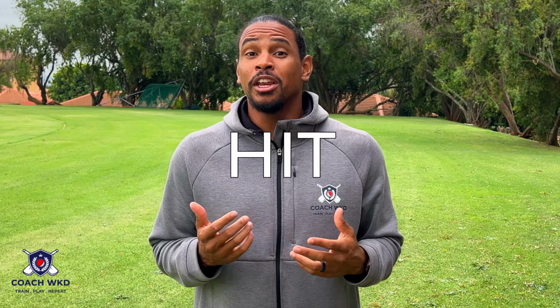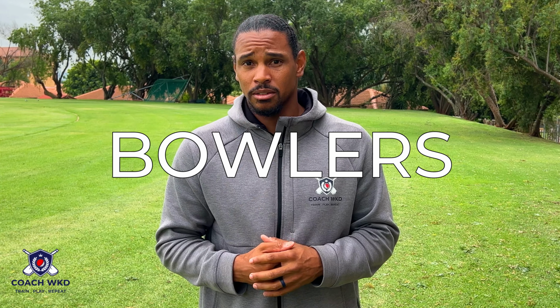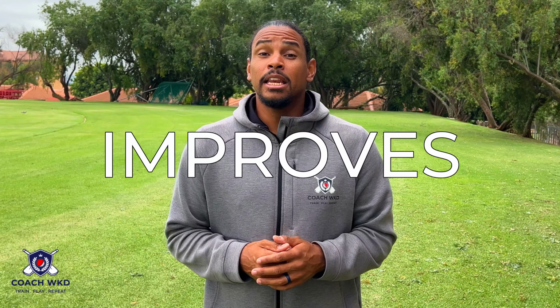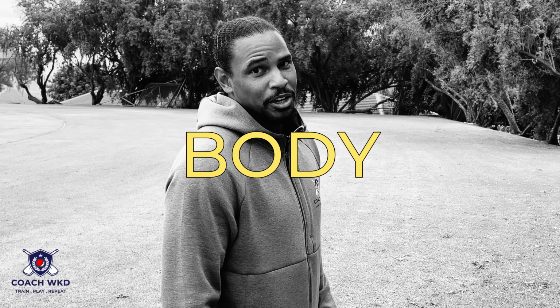Just to name a few, you can move like a cheetah on the field. You can hit balls like it came out of a tank. And you can become agile, like, I don't know, just agile, I guess. But most importantly, and specific for fast bowlers, it improves physical robustness to bowl longer spells. It improves recovery times, plus reduce the risk of injury. And most importantly, you bowl faster. Also, it gives you a good looking summer body.